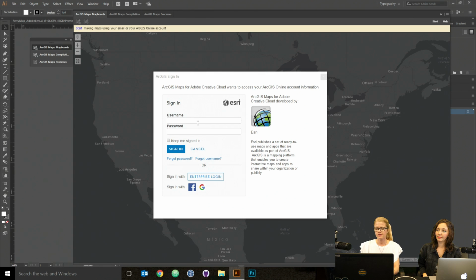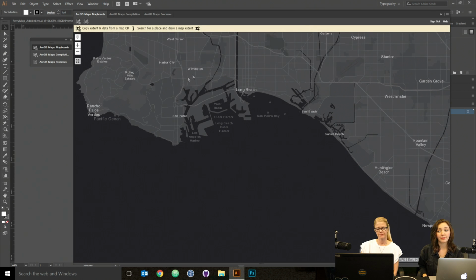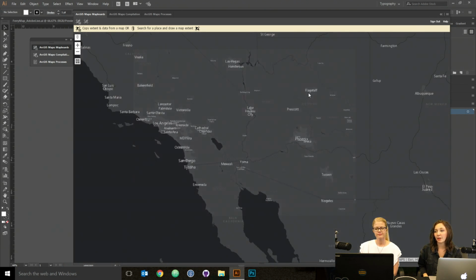So this is how you would find hosted data, more or less. You can curate your own map vector data, or you can find some that other people have made publicly available. And Esri has made a lot of it available. So I'm just going to sign into my account. Nice. And Laura, yes, this is an extension that you can download for Creative Cloud. It's a pretty large and robust extension, so I'm excited to see how it even works.